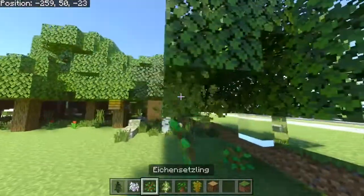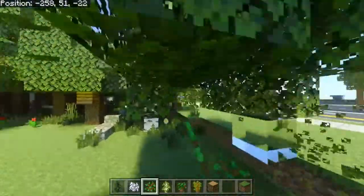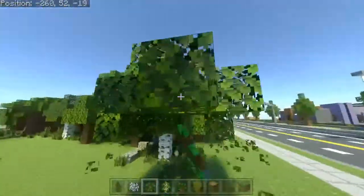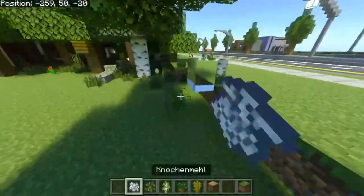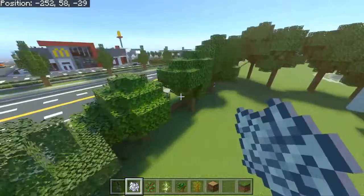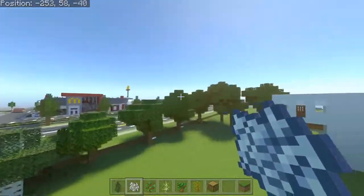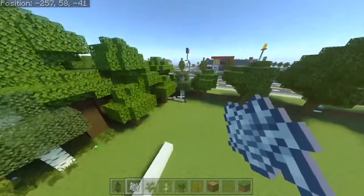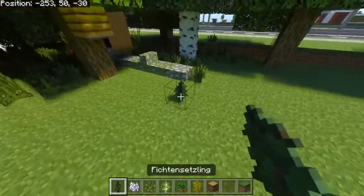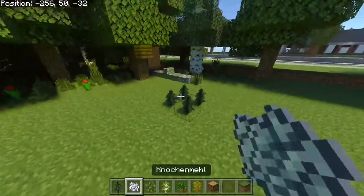Clear out some of the leaves because they're not going to go away otherwise. Just need to clear out some of them. And that's almost better. It's good enough. I don't really like how it's just sort of slightly going down like that. It doesn't look too normal. But maybe we can put one of these trees right here.